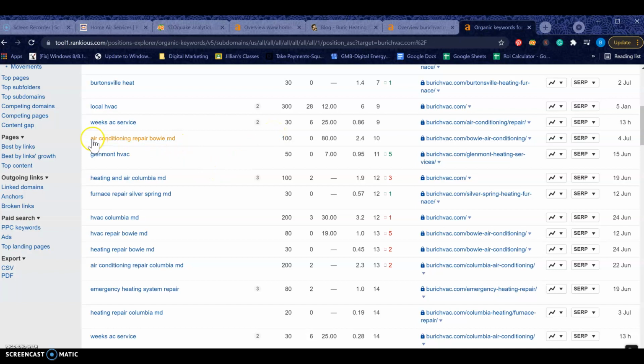Another one of the great ones is air conditioning repair in Bowie, Maryland. We also have heating and air in Columbia, Maryland. I mean, there's a lot of great ones. HVAC in Columbia, Maryland. And I'm sure with more research, I could find a lot more of these. And we could easily triple your business. Very, very easy.